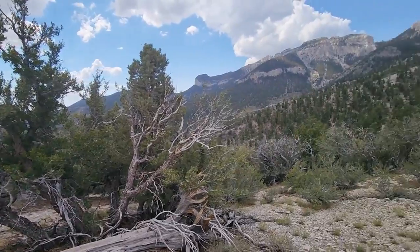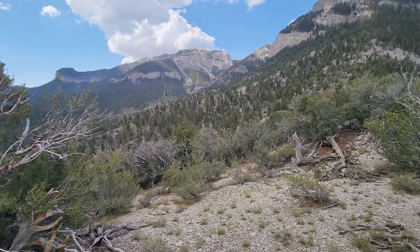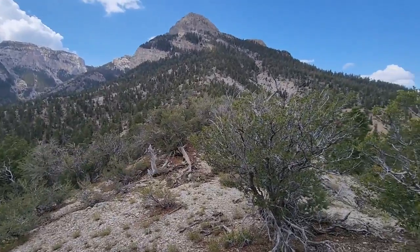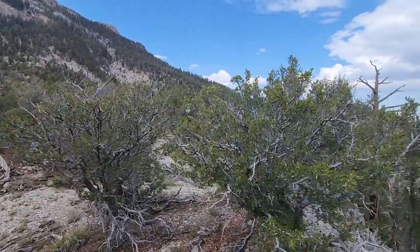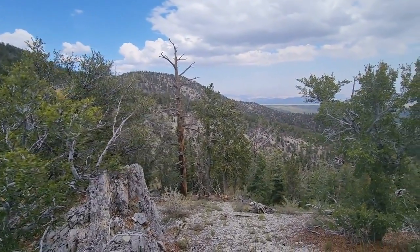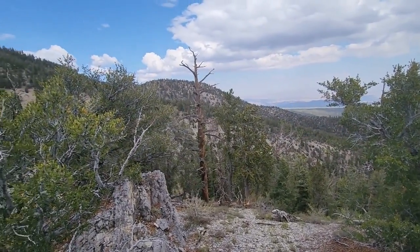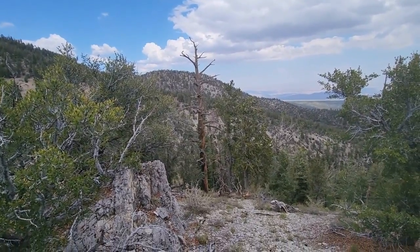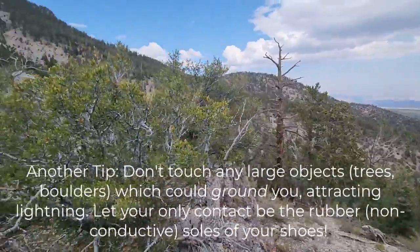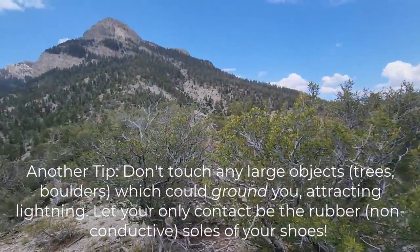Now, I've got two gullies, or canyons, on either side of this ridge that I'm on. The one over here is 7 Mile Canyon. So if it turned out to be thunder and hailstones, I would descend into 7 Mile Canyon, because you don't want to be on a high point during a thunderstorm.